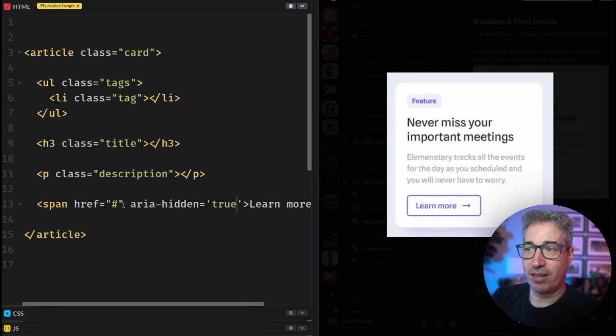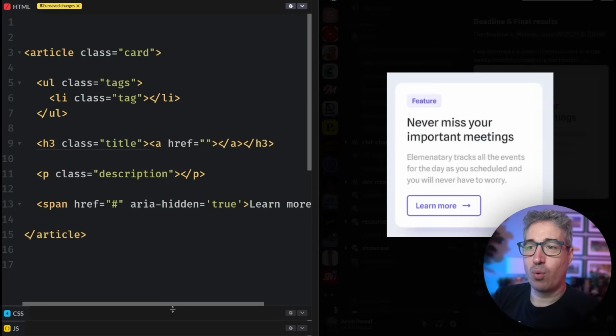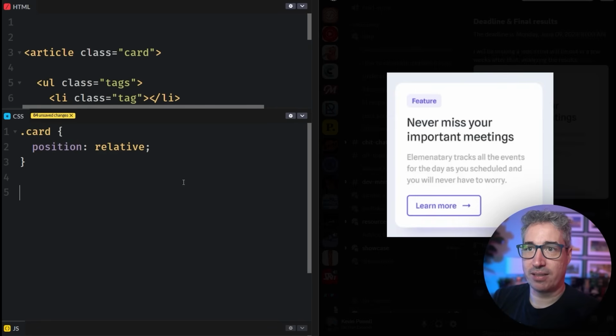So you're hiding that away because it doesn't really matter in terms of the context for a screen reader. And then over on this, you put your link over here, and whatever element is your link, this is going to work on, right? So our link is inside our H3. What you can do is in your CSS, your card is going to get a position of relative on it, and then your link. So in this case, it would be my card A. Let's say, however you want to select your link is completely up to you.